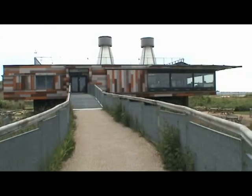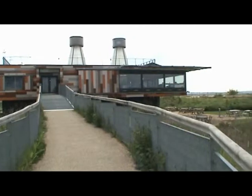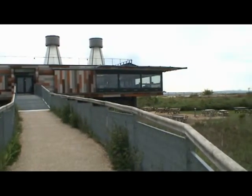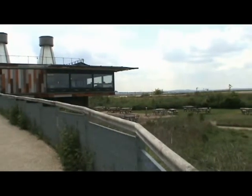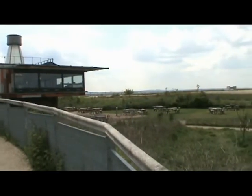And then, when you've had your lump of bread pudding and a sausage roll, you leave the building and start out on the 2.5 mile stroll along the footpaths and boardwalks around the sanctuary.